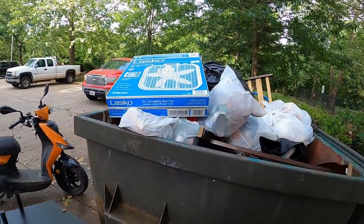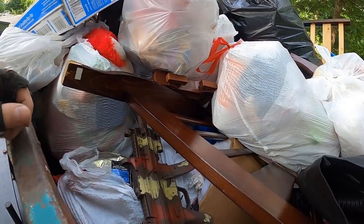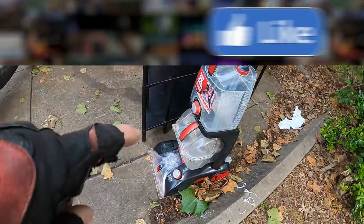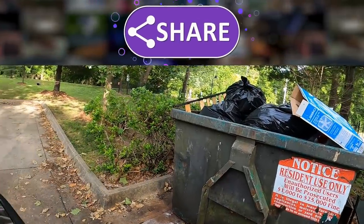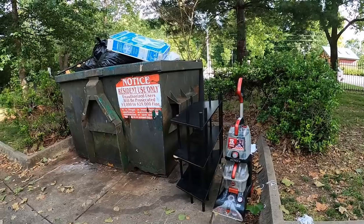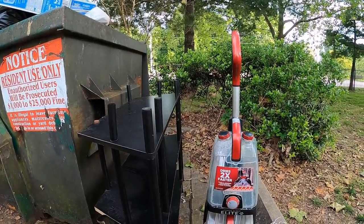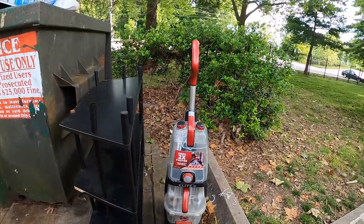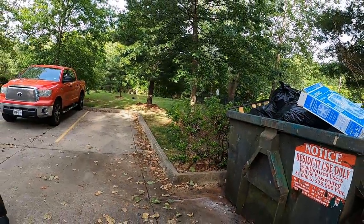Well, never mind then. That's the kind of vacuum right there. It's worth a little bit of money. You could probably sell some of the parts on eBay, but it's a Hoover Power Scrub Elite, designed for pets. Dries 2 times faster than a leading commercial steam cleaner. But wait, there's more.